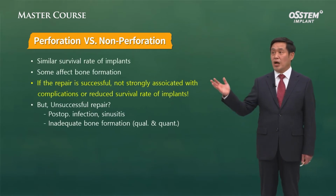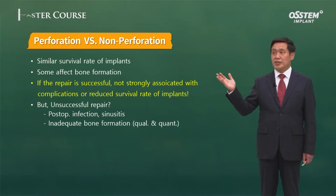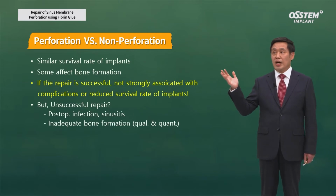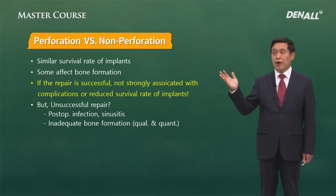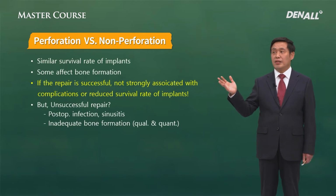As mentioned, comparing the case where sinus membrane perforation occurred and did not occur, based on different studies and my clinical experience, it does not have a significant influence on implants' survival rate. However, it does affect the bone formation. However, if you do repair successfully, even if there is membrane perforation, it does not affect the survival rate of the implant or prevalence of complication.